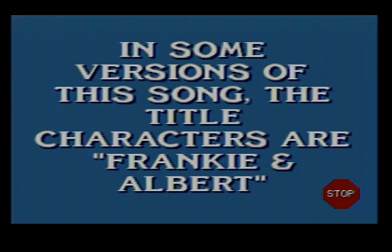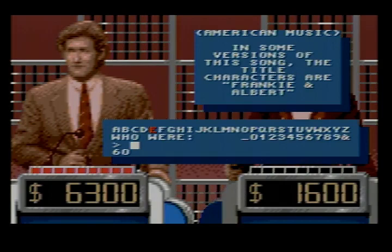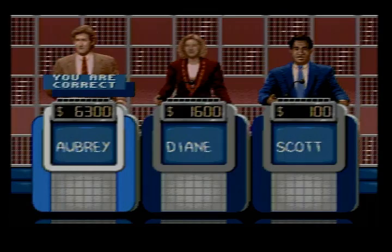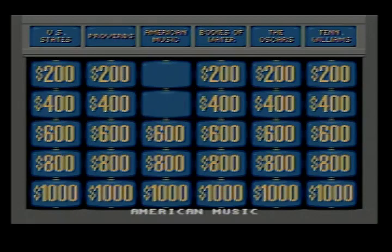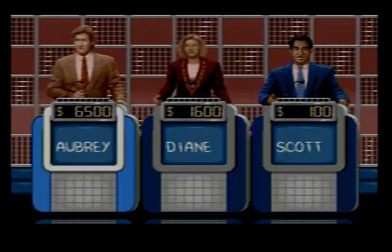In some versions of the song, the title characters are Frankie and Albert. Who are Frankie and Johnny? You are correct. American music for 400, please. In Columbia, the Gem of the Ocean, these three colors are mentioned at least 12 times. What are red, white, and blue?